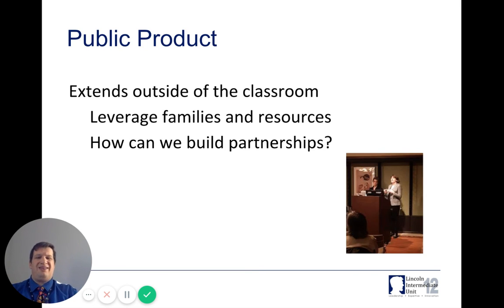Finally, a public product. This extends the learning outside the classroom. One of the big keys, leveraging family and resources. You never know what you're going to find when you talk to people. You may have people in the classroom, you may have former students of the school, you may have different partnerships that the school works with, and that can be the public product for what they're doing. So think about how you can make this a public product and how they can present it.